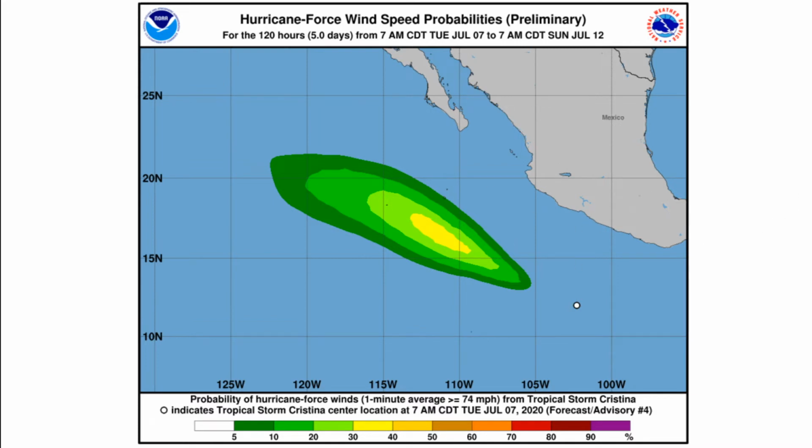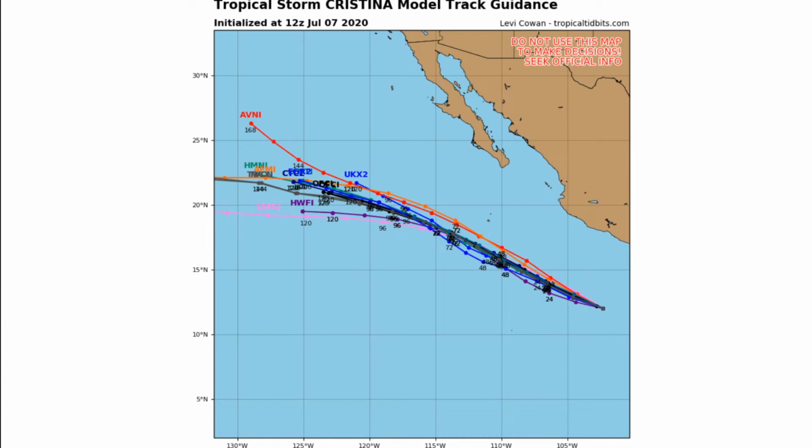And then you start to see kind of a curve. That is where we could potentially see it start to move further and further to the west and potentially impact parts of Hawaii. Now, here are your tracks from these models. This is your main model guidance, and you see most of them having a pretty good consensus on where this is actually going to track.